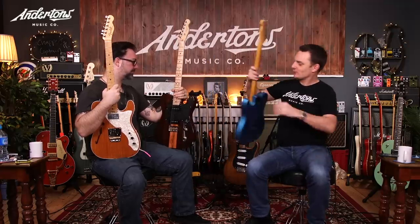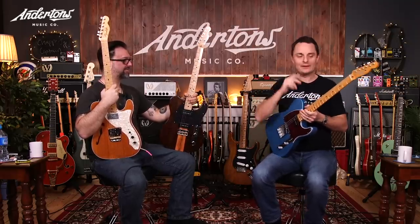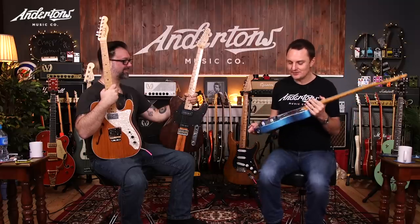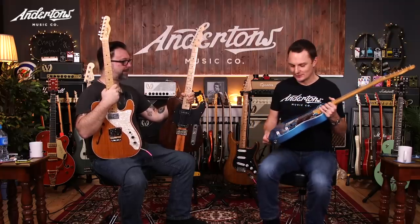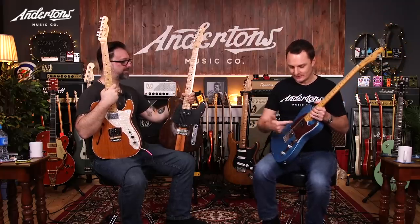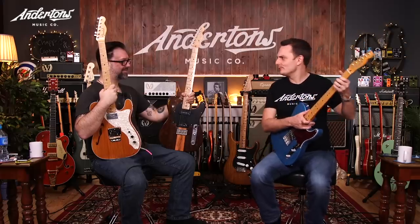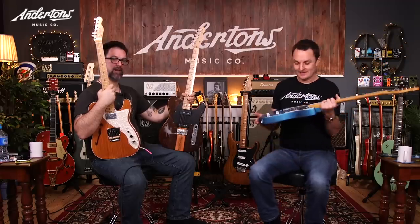Lake Placid Blue with a tortoiseshell pickguard. There is a T-shirt on the Andertons website, which you can buy, with a blue tortoise on the front of it. Entirely inspired because I once said in a video that my favourite guitars were blue guitars with tortoiseshell pickguards, and then I think we said something like, wouldn't it be funny if you saw a blue tortoise, and then one of our web team went, oh, I made a T-shirt with a blue tortoise on it. Anyway. And that was his voice.